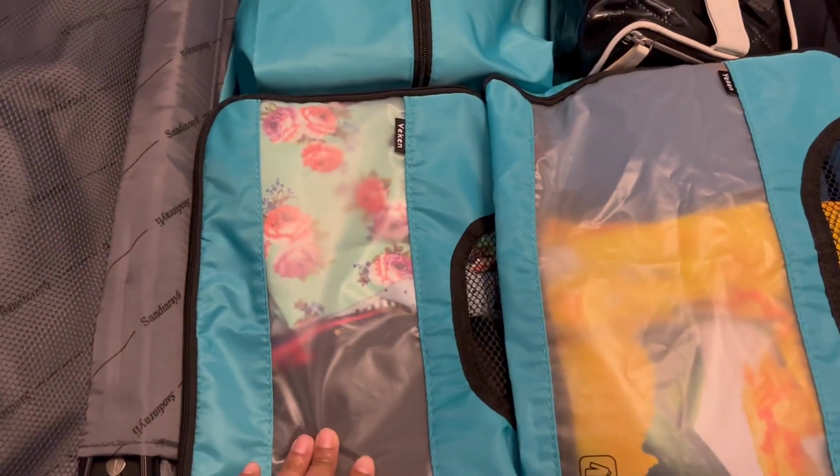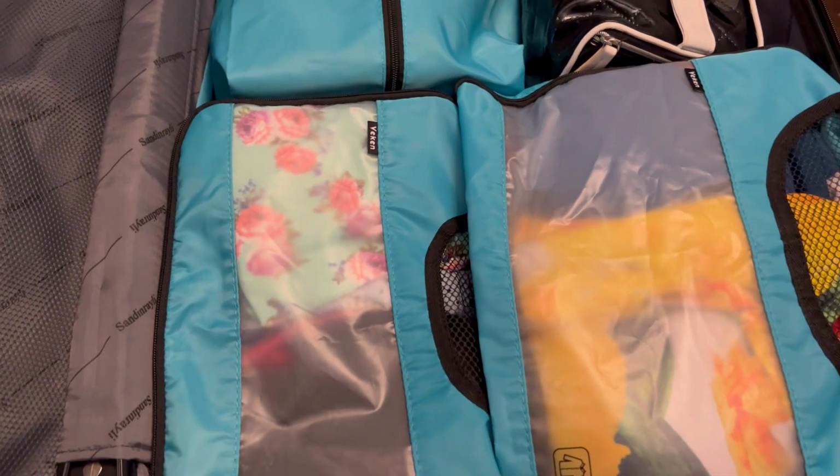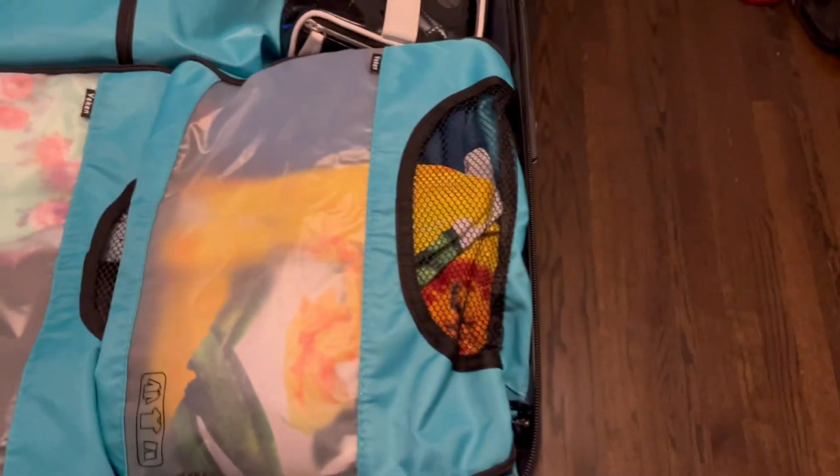Packing cube full of unmentionables. Yeah, you know what defines unmentionables.